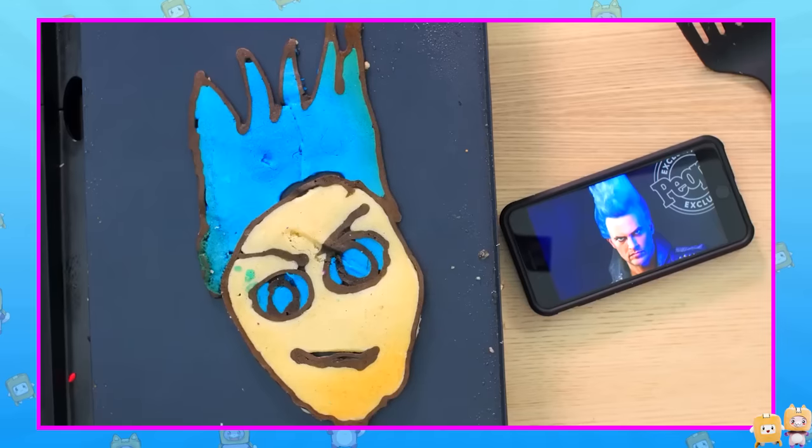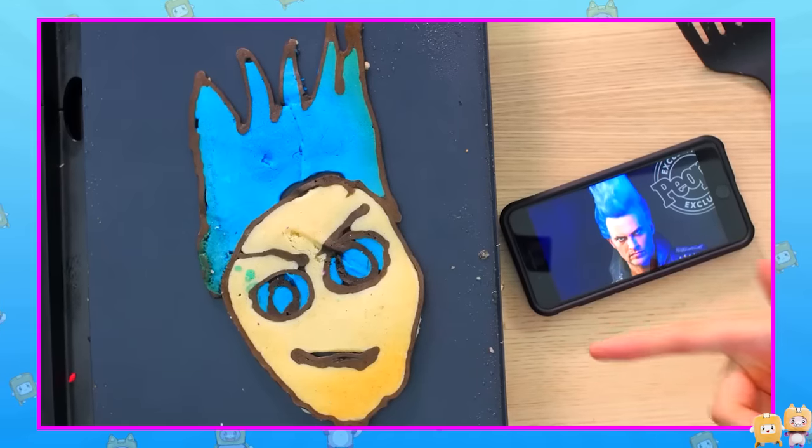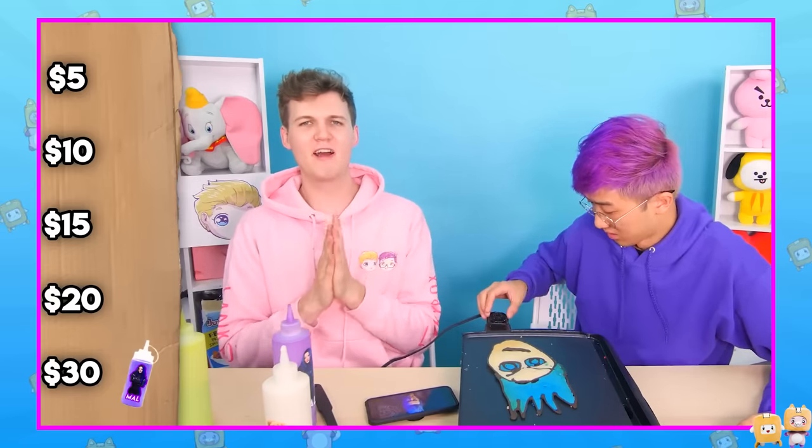That blue is really nice. Right? And then I'm going to finish it off with some Dude the Dog skin color. Okay. Nice. I'm not gonna lie, that looks pretty good. Now, Justin, how much do you think we paid for this pancake art kit? This has got to be $30. Justin's gonna lock in $30 on the pancake art kit, and we're gonna buy the next product right now.